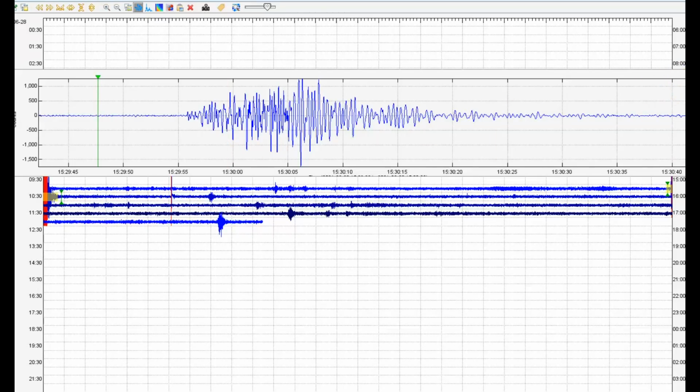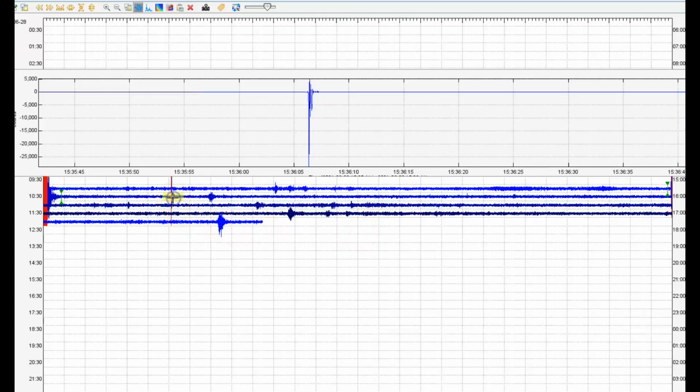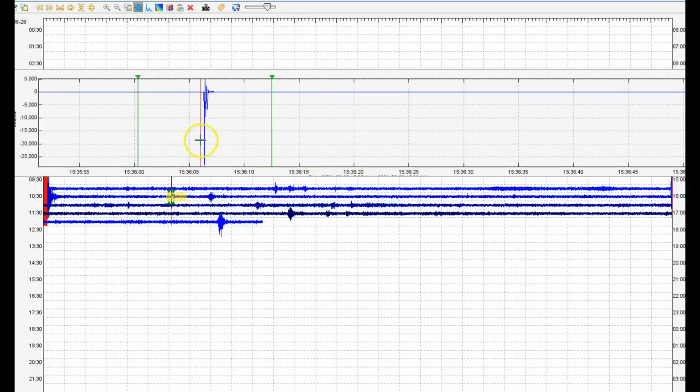Alright, let's see what else we got. Okay, and we got the little tiny one. I think I already covered that. That one they did fudge on. They say it's a magnitude 0.8. And what did I come up with? Do you remember? At least a magnitude 1.17. Yeah, they were way off on that one.